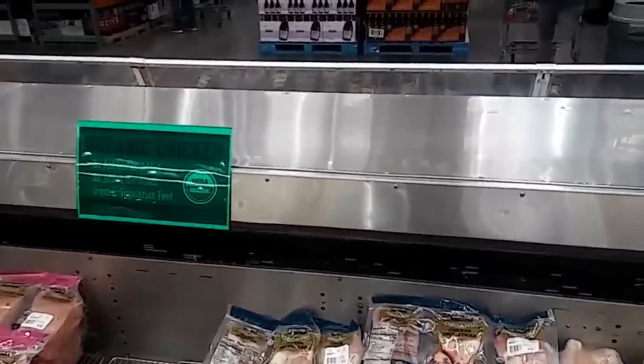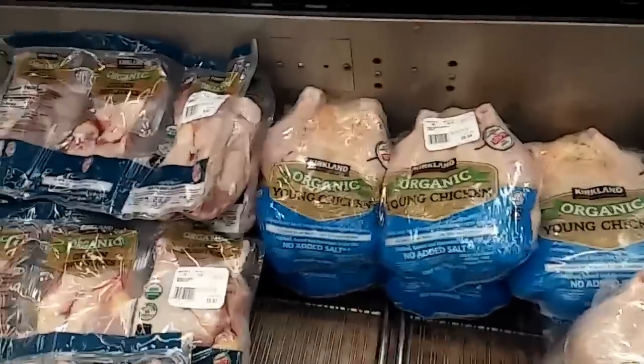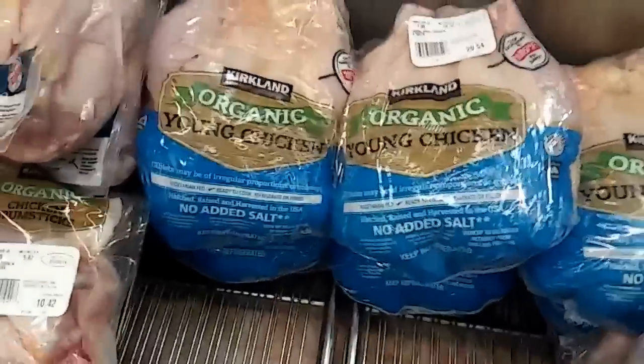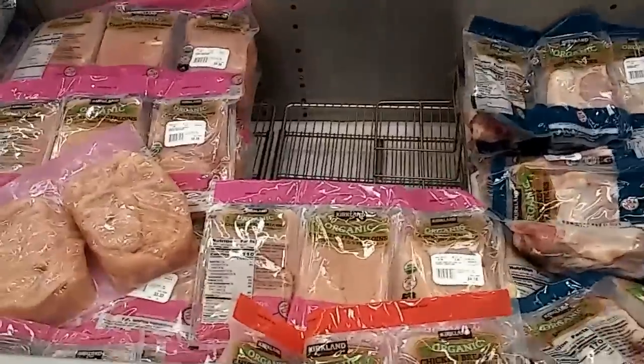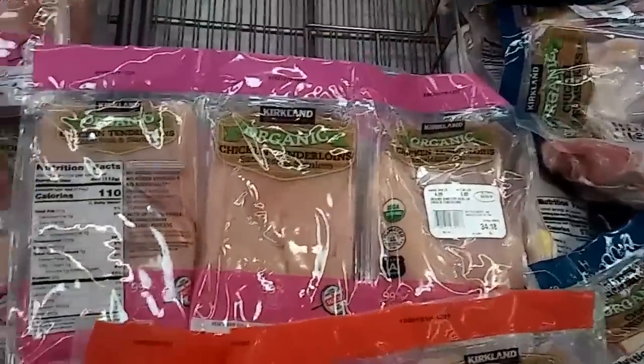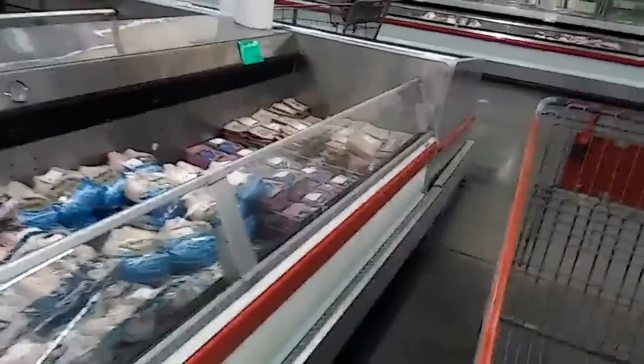Organic chicken, no antibiotics, no hormones, vegetarian fed, which means they don't feed them their own chicken meat. Organic, here we go, drumsticks, whole chickens. If you want to know in Austin how much they're charging, $1.99 a pound for the whole chicken. Drumsticks, $1.79 a pound. And then over here for the tenderloins, which is thigh meat and whatnot, $4.99. Ooh. And then over here, party wings, $2.59 a pound. And then here we go, thigh meat, $3.99 a pound. So, plenty of organic chicken in Austin, Texas, at Costco.